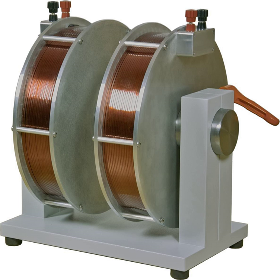An electromagnet is a type of magnet in which the magnetic field is produced by an electric current. The magnetic field disappears when the current is turned off. Electromagnets usually consist of wire wound into a coil. A current through the wire creates a magnetic field which is concentrated in the hole in the center of the coil.